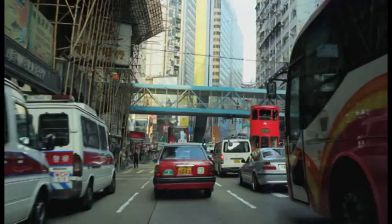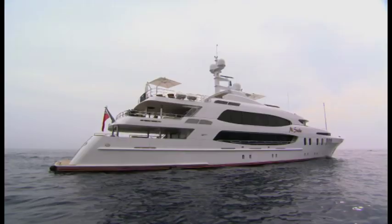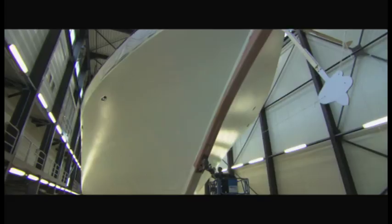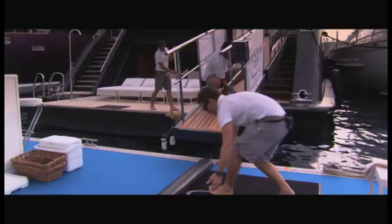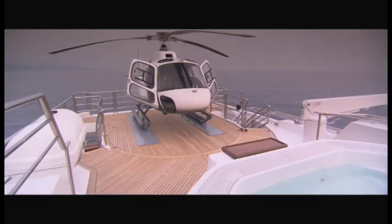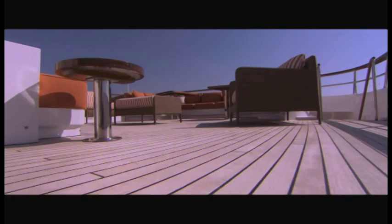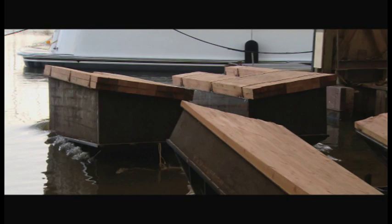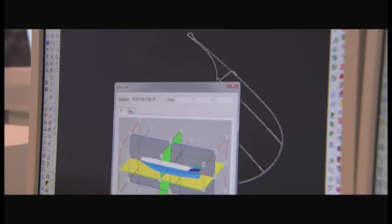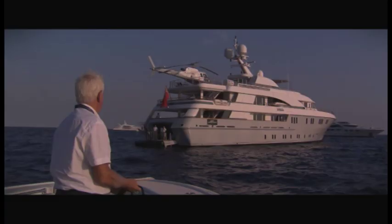And their latest vessel is being built in China. I would say we're Dutch guys, so we try to mingle with everybody across the globe. The most glamorous industry on Earth is about to open its doors. Think yachts. Think Holland. This is Superyachts.